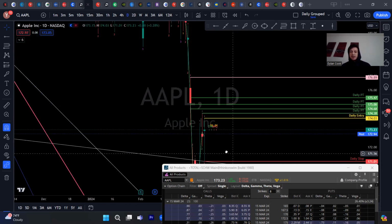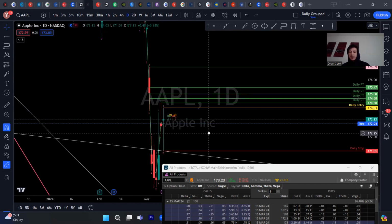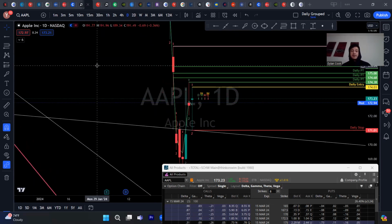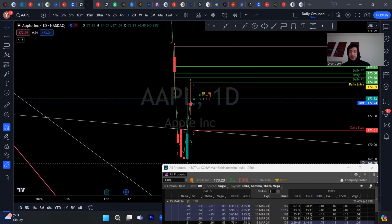However, I'm just not trying to be super greedy on Apple to make that bullish of a movement. Remember, you don't ever have to capture the full movement of anything. You just got to take bites out of it along the way, and you're a profitable trader. So, yeah, Apple, that's what I'm looking at for that.